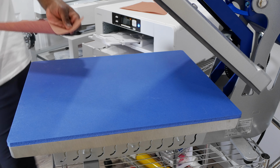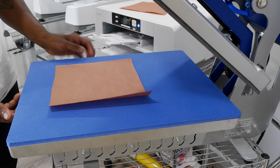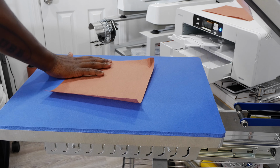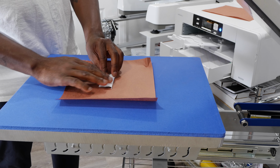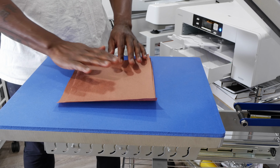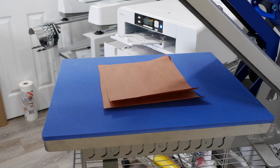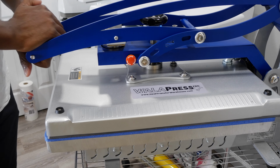We are going to go ahead and place our butcher paper on the bottom of the platen right here. Let me just angle the camera so you guys can see this. We got our design right here, and we're going to press directly onto it. Another small sheet of butcher paper goes here to protect it. We might have too much pressure. I'm excited, guys, our first press with the Voila Pro. Let's go ahead and lock this thing down.